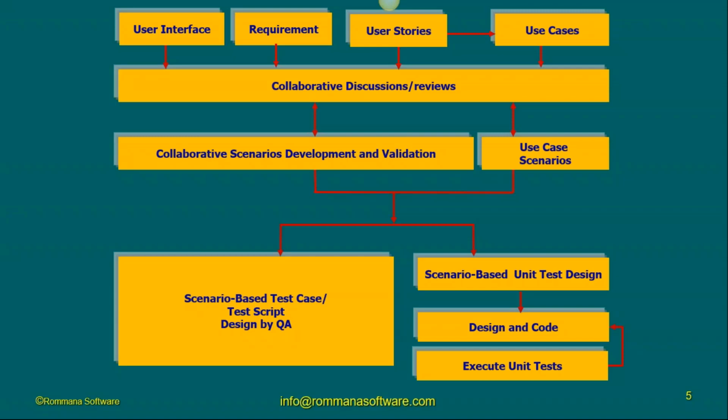Any tool, it doesn't matter what it is. If you're using Jira, you can use Jira for collaboration. You put out the user story or the requirement or the use case or whatever it is, and allow people to talk about it, to have questions, to comment, and things like that. At the same time, when we are doing the collaborative review and discussions, we are building scenarios and validating those scenarios. So these two steps are very much at the same time.